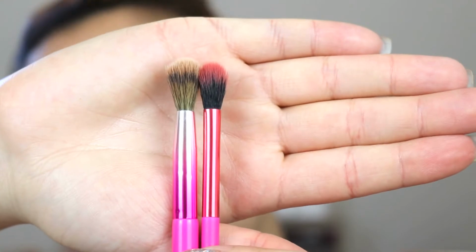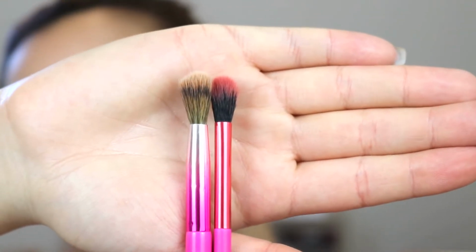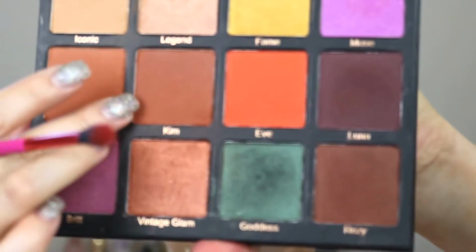Moving on, we're gonna switch gears in the brushes. So the brush is still about the same length. It's just a little less fluffy because we're gonna go down and we are controlling exactly where we're putting the next color. And so the next color that we're using is this guy here, which is called Kim.